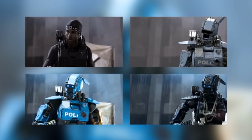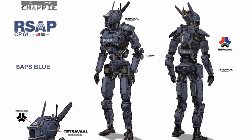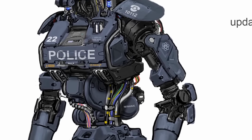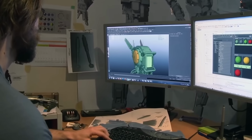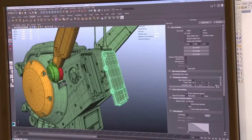They started with concept art, going through multiple color configurations until finally landing on that striking navy blue. But it's one thing to draw it out. How did they figure out exactly where all the bits and pieces would connect? Drawings like these don't always translate to real life. So they went to the studio image engine and had to build him out in 3D space. And since his model had to be printed, the placement of each piece was super important.